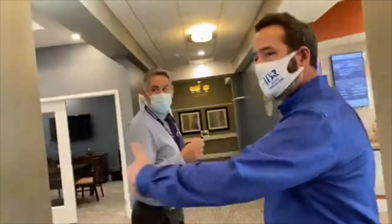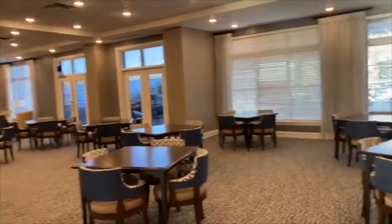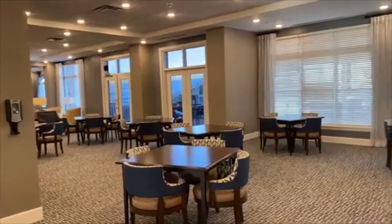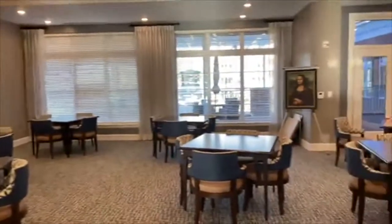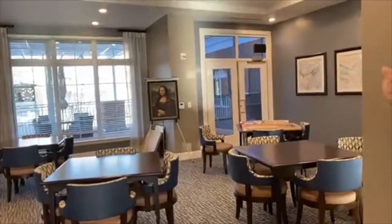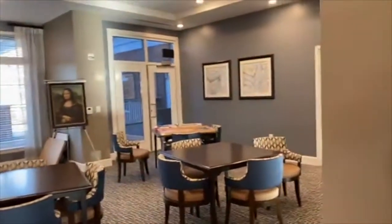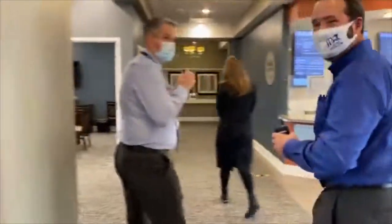And just so we can pan around for a second, this is the game room area, right? And I know when I come in here to meet clients, I typically see people playing games at all these tables. Yeah, we caught them on a light moment right now. And that's the actual Mona Lisa. We acquired that just a couple of years ago. And so, we're just really lucky to have that. And so there you go. We took it from the Louvre and have it called.